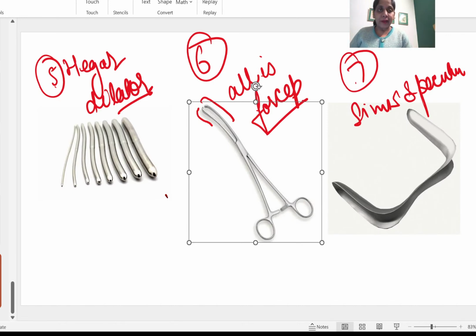So, yes, let's start. These were some instruments we have discussed. Number 5 is the Hagar dilator, and number 6 is the Ellis forceps. Somewhat similar is the Valsalem forceps. Valsalem forceps is used to hold the anterior cervix.